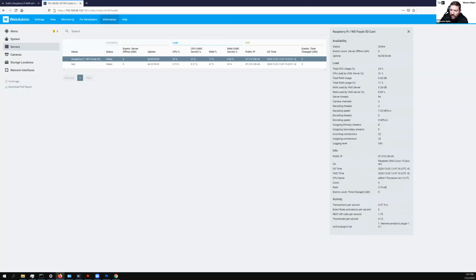So in terms of the reliability of the SD card, that's always been a concern for us and for integrators, because SD cards have always been kind of traditionally unstable, right?